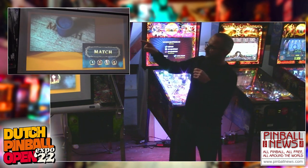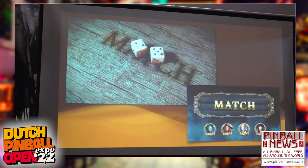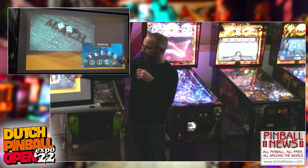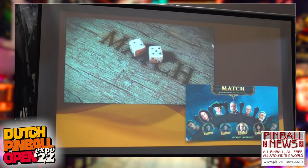This is an animation we first created for Match, but it transformed into the Liar's Dice animation. And Match became the character you selected from the start, or matching if the figure matched. So it's something different than just a number.